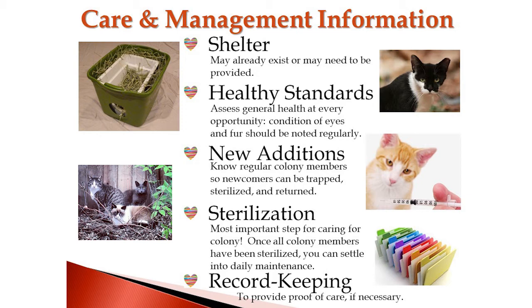Take the opportunity to observe the condition of your cats each time you head out to feed or clean. Remember to keep an eye out for obvious signs of injury, as well as the condition of their eyes and fur. Changes in these areas can signal a larger health problem and may require follow-up care.